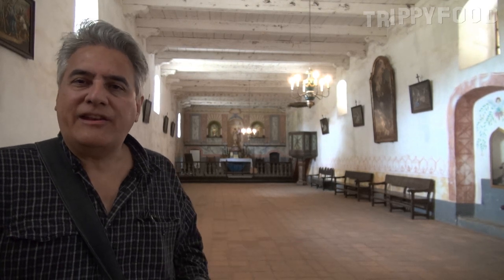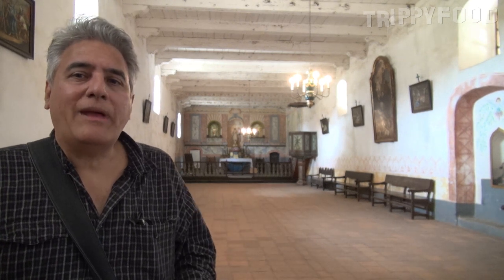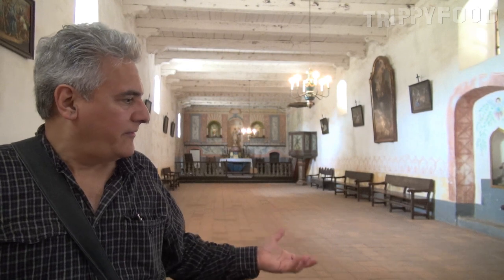This is the inside of the church. And as you can see, there's no pews here because this isn't an active church. But you can tell how simple it is. Most of the stuff is painted on the walls. There's not a lot of decorations and not a lot of fancy paintings and gold. It's very, very simple. Again, built by the indigenous peoples. And it was in ruins, but it was restored back in the early 1900s and the 1930s. But this is very similar to how they would have celebrated Mass at the time.